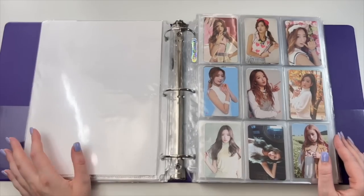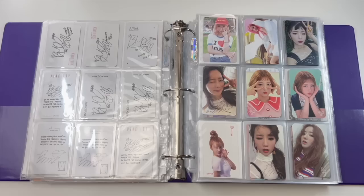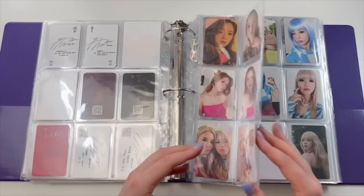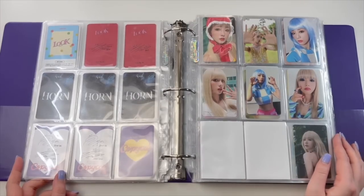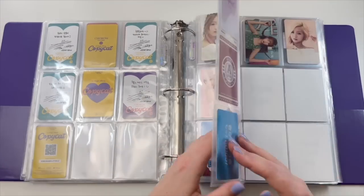And then we have Miss Bulmy from APink. So I do still collect APink. I haven't purchased their most recent album, but I do plan on getting it when I go to Korea. I just would rather pick it up in a store if I could find it. So, yes.